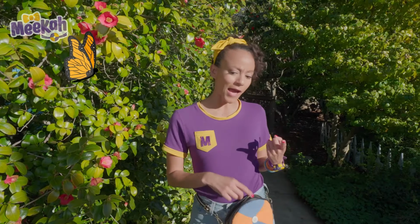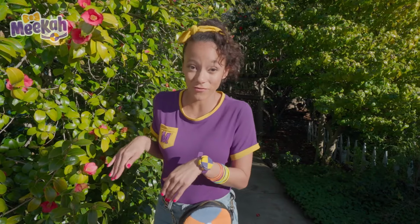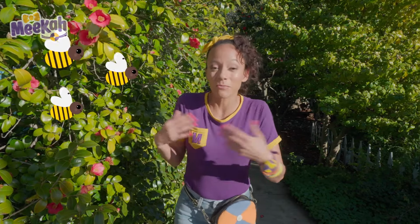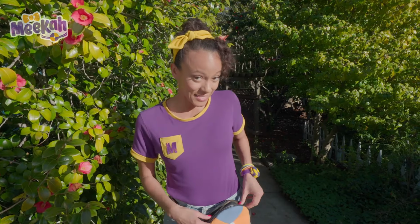Did you know that flowers smell good to attract pollinators like butterflies, hummingbirds, even ladybugs and bumblebees? Yeah. They're attracted to the flower, so they'll fly over and get some pollen on them and then fly to another flower and spread that pollen around, which plants more seeds, which creates more plants for all of us. So thank you, pollinators. Hey, I wonder if we can see anything.